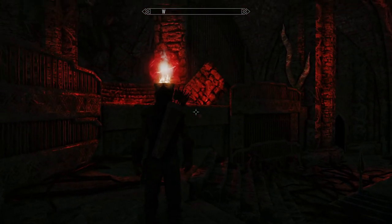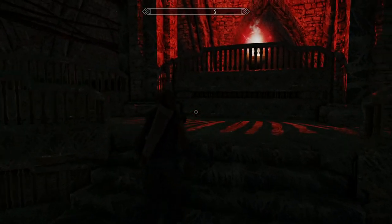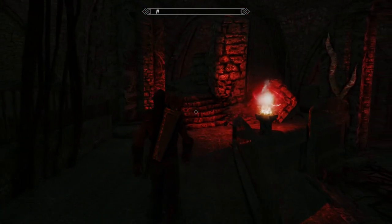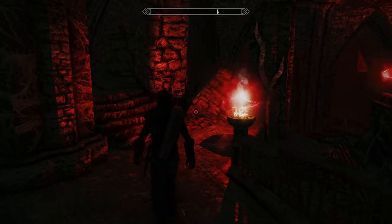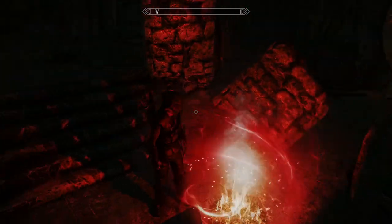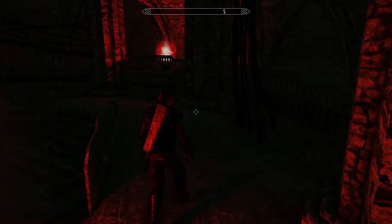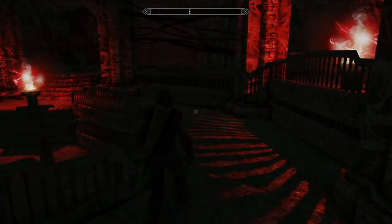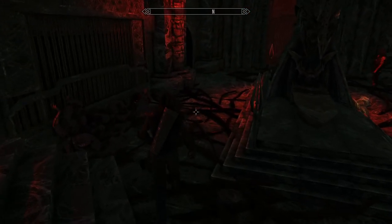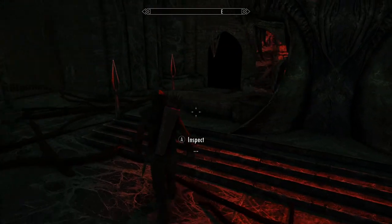Look at it. This is quite interesting. Anybody see anything worthwhile? Is this the only thing that was down here? Are these spell books? It's gotta be.